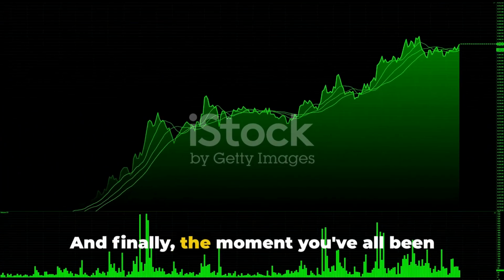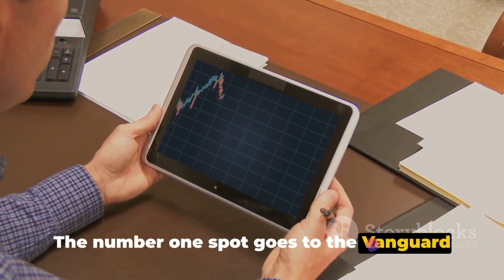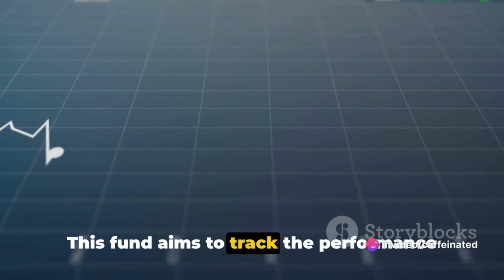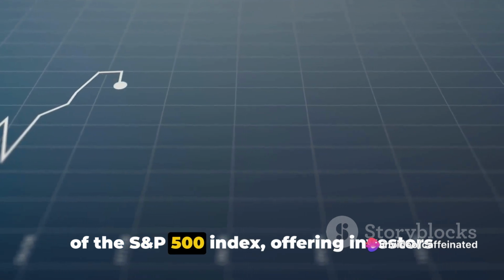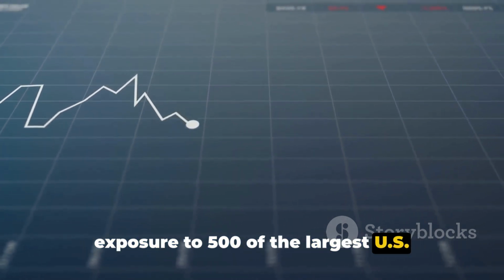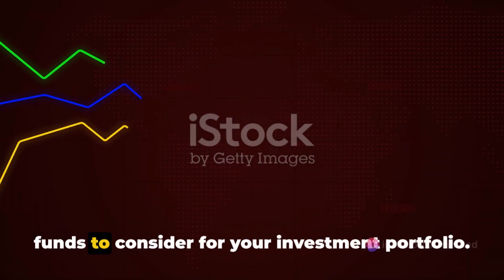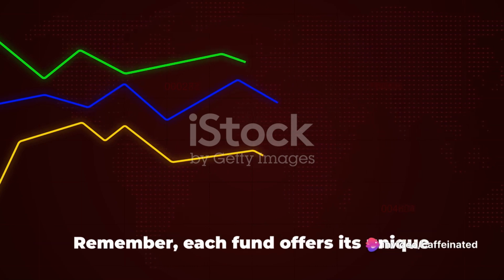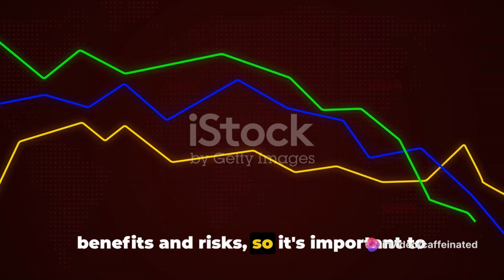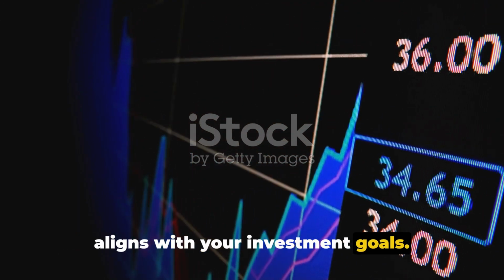And finally, the moment you've all been waiting for. The number 1 spot goes to the Vanguard S&P 500 ETF. This fund aims to track the performance of the S&P 500 index, offering investors exposure to 500 of the largest U.S. companies. There you have it. The top 10 index funds to consider for your investment portfolio. Remember, each fund offers its unique benefits and risks, so it's important to do your research and choose the one that aligns with your investment goals.